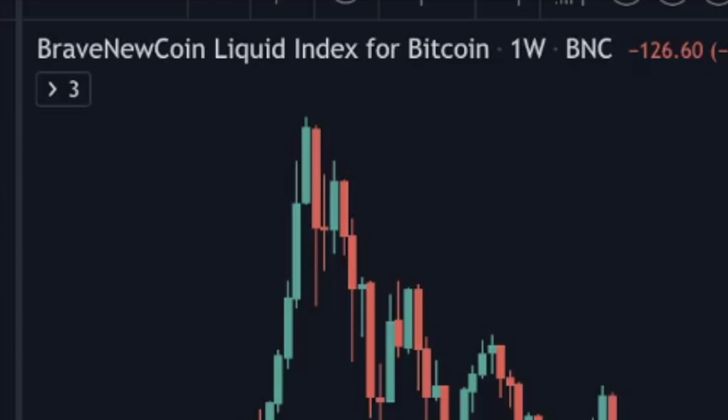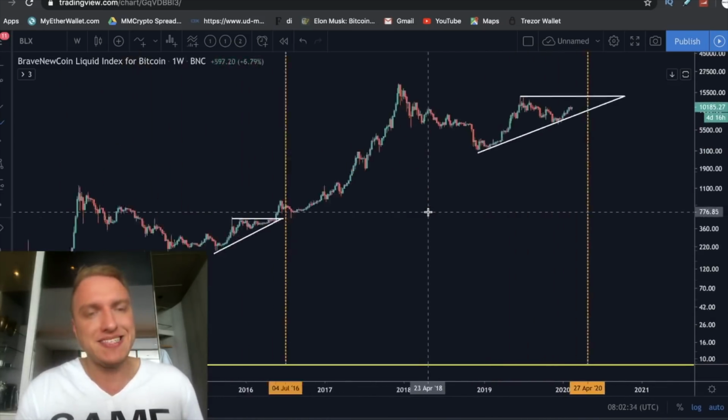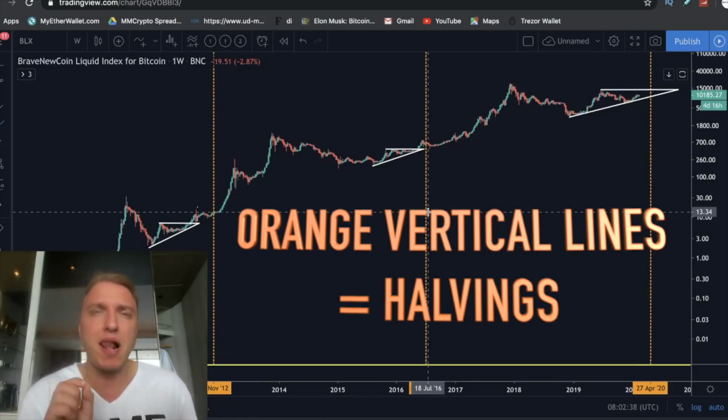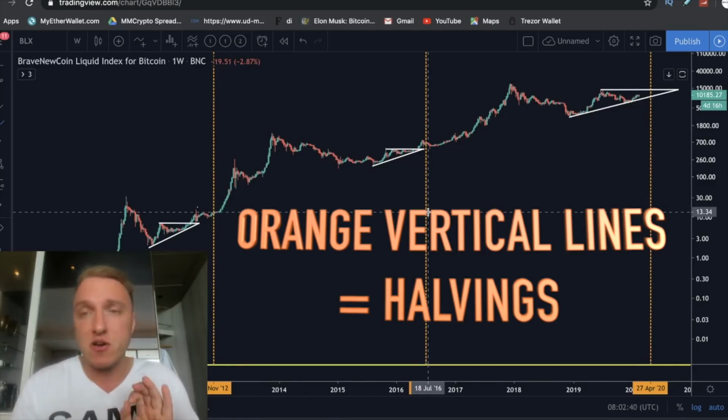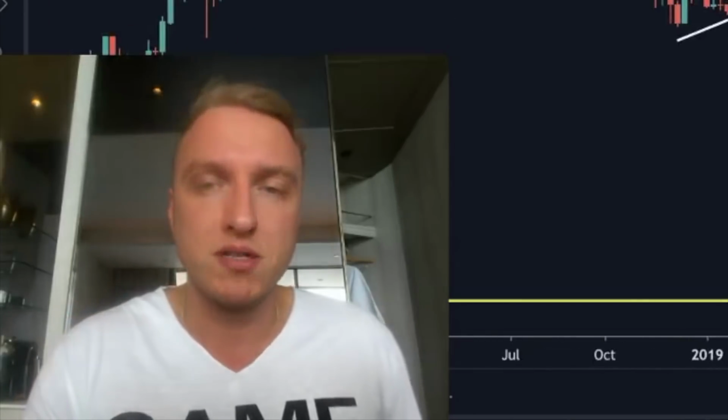So we are here on the weekly candles for the Bitcoin price on the BLX. And as we already said, in every single cycle you had the exact same pattern playing out perfectly. But fractals are not everything. We are combining that with some indicators here pointing towards the exact same thing.